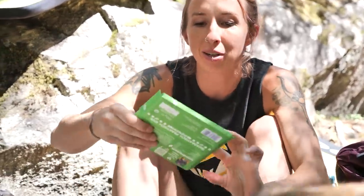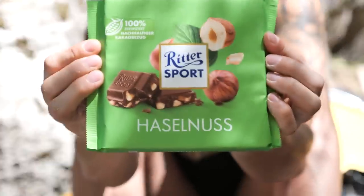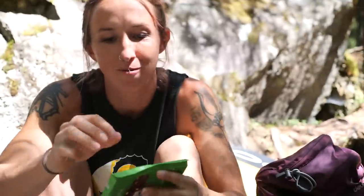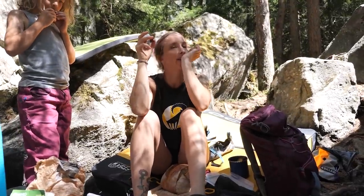We also have hazelnut energy balls, but they're down at the other boulder. And my personal favorite, giant hazelnut Ritter Sport. Oh my gosh. I am so excited for that. We can open this. Let's open that right now. Immediately. Yeah. I usually don't like milk chocolate, but I make exceptions when there's hazelnuts involved. I wanted to get dark chocolate, but they didn't have the giant ones with dark chocolate and hazelnuts.